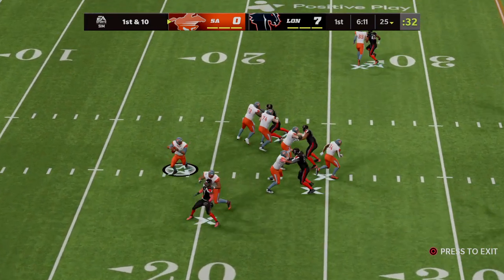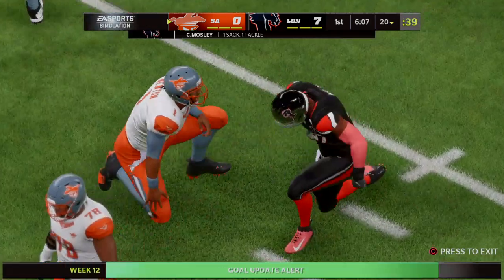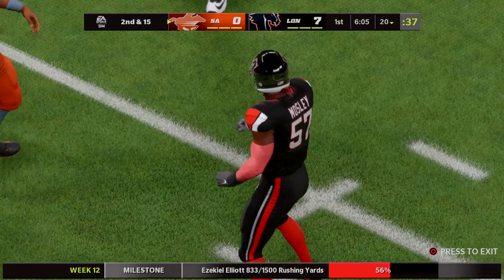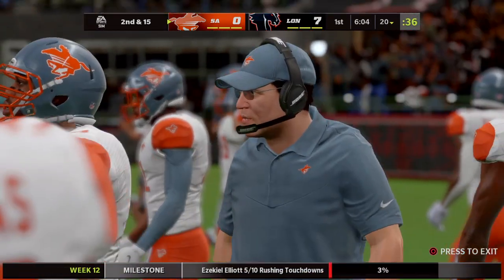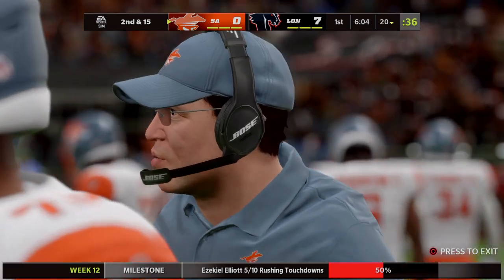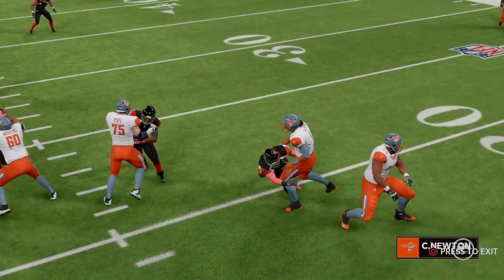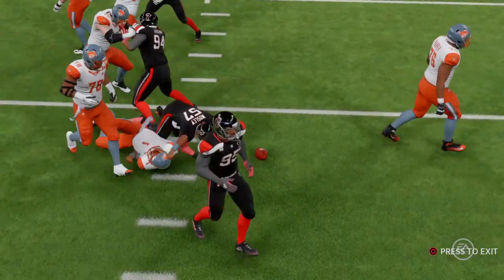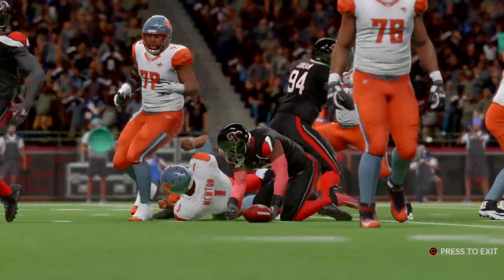Now Newton on 1st down. In trouble, and he's taken down. C.J. Mosley in there to get him, and that is sack number 6 now for him on the year. Well, if they have any thoughts of coming in here and getting this road victory, that's not the way to start it out on the first play of the game. Yeah, one thing you always say when you go on the road, take the crowd out of the game. They actually brought the crowd into it by permitting that sack right out of the gate.